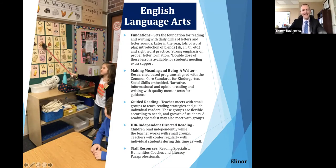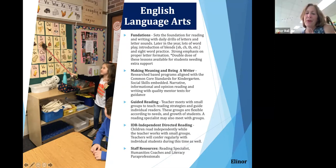In language arts, as I mentioned before, the Foundations program is our phonics program. It's really foundational for all of the reading skills that the children will be working on throughout the year, and writing skills. We do drill letter sounds daily, and this practice that's very systematic has been highly successful for all of our children as they prepare to learn to read or continue in their learning to read. As the year goes on, we do a lot of wordplay, definitely introducing blends, otherwise known as digraphs. And we really do emphasize proper letter formation.